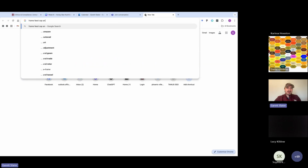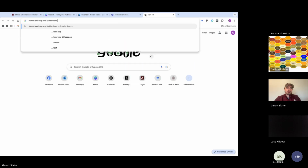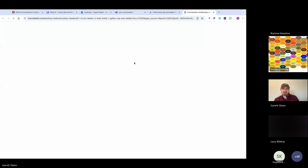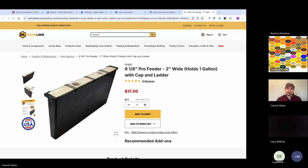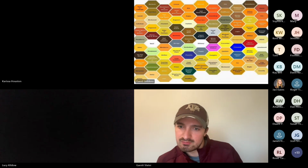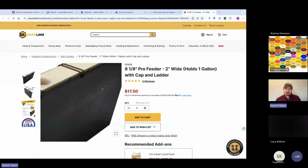A cap and ladder feeder. Okay, can you guys see this feeder? I think you can. Let me just share this again. Yes, we could see it.